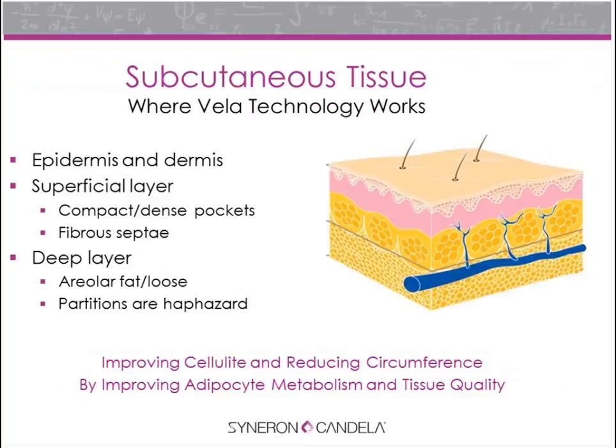Where does it work? And again, like I said, the radio frequency can go much deeper in this technology. It's got a lot more power. It's a closed circuit, so you can affect the fat, so you can get both the superficial and the deep layer. So we're not only getting the fat pockets, but we're able now to get much more of those fibrous septae and any irregularities or partitions you couldn't get before because there wasn't enough power. You can get that with this technology.